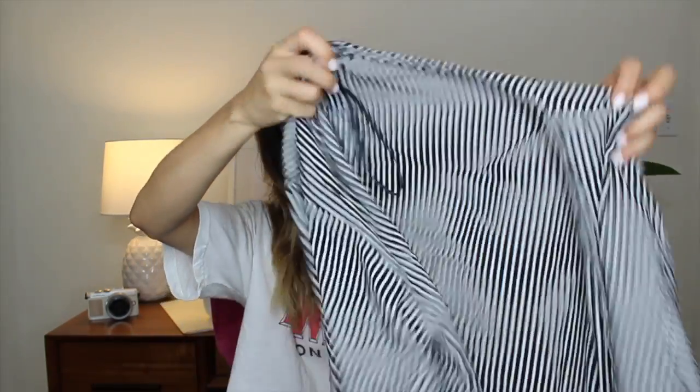But what I really like about this top is you can crisscross it over, tie it in the back, tie it in the front. You can get lots of different looks out of this. I also feel like this would be great to take on holiday with you, because you could just throw it over a bikini or something like that and it'd be really comfortable. It's from a brand called Hey Molly, and I'll be sure to link it down below. I just think it's a really easy piece to throw on and looks really chic.